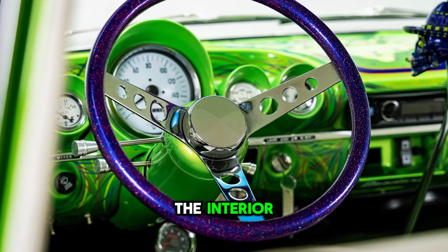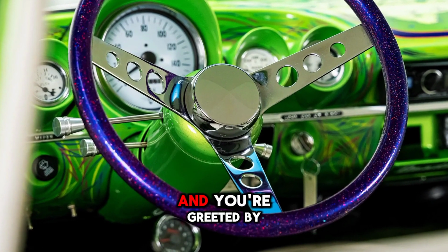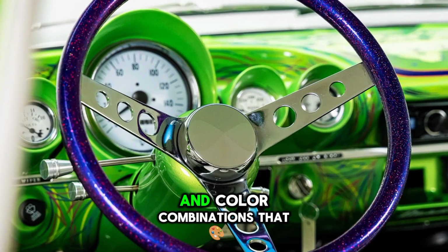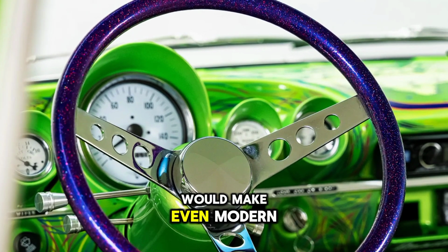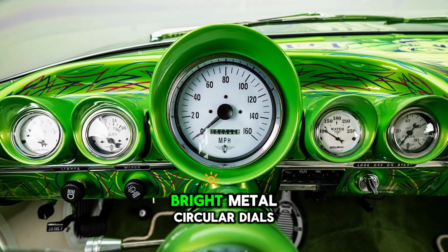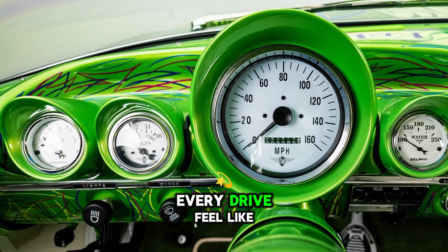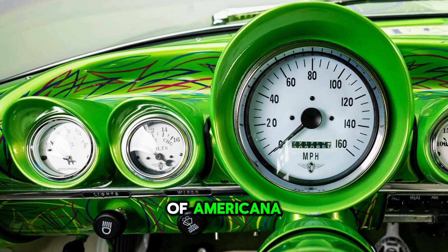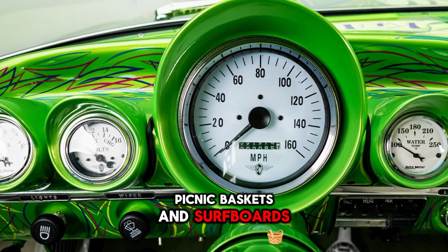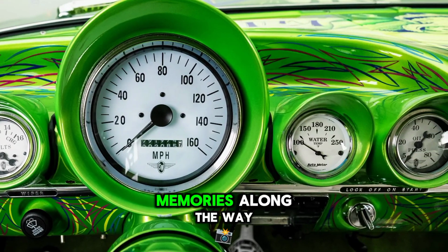And let's talk about the interior, a masterpiece of mid-century comfort. Slide behind the wheel and you're greeted by wide bench seats wrapped in two-tone vinyl, bold patterns and color combinations that would make even modern designers jealous. The dashboard is a sculpted work of art, bright metal, circular dials, and a steering wheel big enough to make every drive feel like you're piloting a piece of Americana. Families would load up the rear with luggage, picnic baskets, and surfboards, because the Bel Air wagon wasn't just for getting places, it was for making memories along the way.